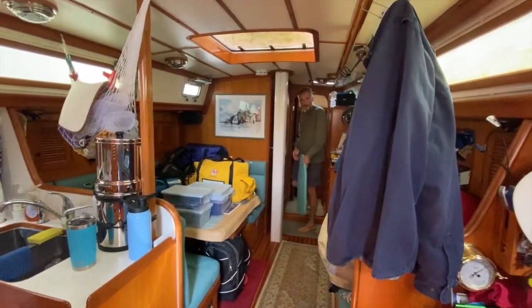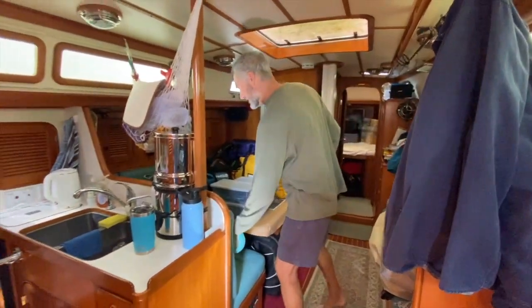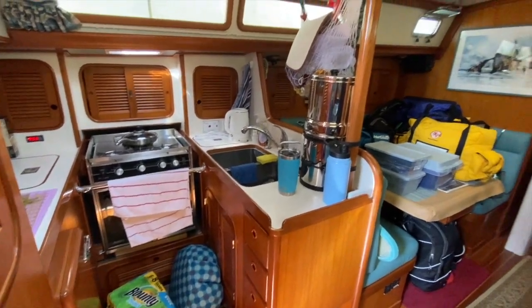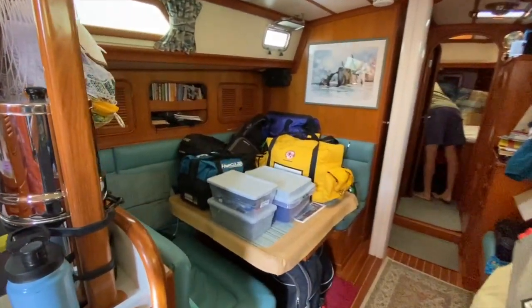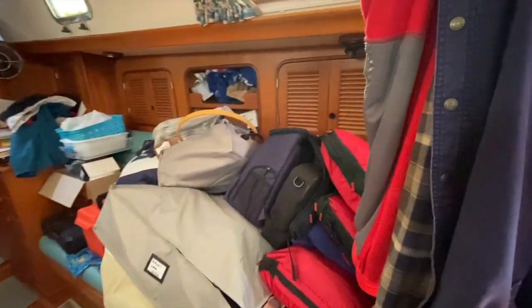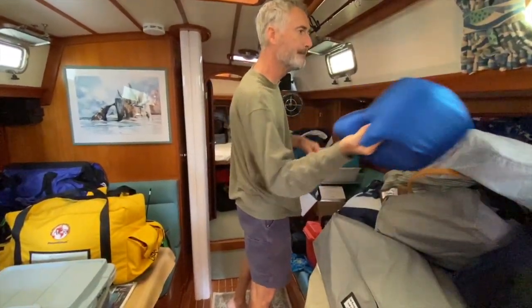Charlie, what are you doing? Clearing out the V berths so that we can reorganize it. Our boat is in complete disarray right now, and the chaos is getting difficult to live with. So we are taking everything out. We're going to rebuild our boat in a way in which we can live.